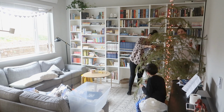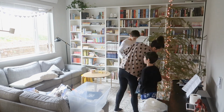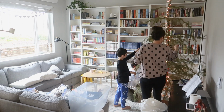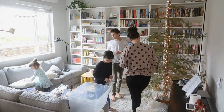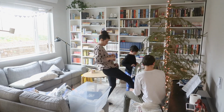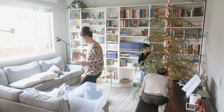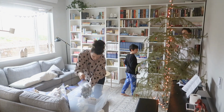The tree is quite dead by now. We actually made a small mistake when we brought it home: we forgot to put it into water, so it wasn't drinking any water basically the whole time we had it in our house. So all the branches are drooping, the needles are making quite a mess on the floor, and it's just literally everywhere.